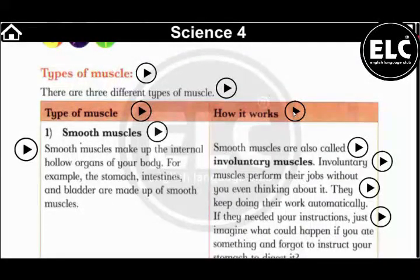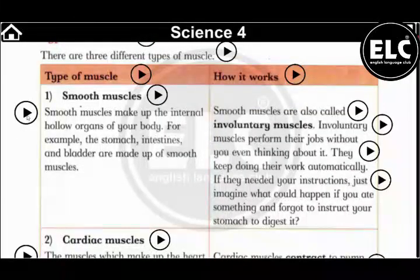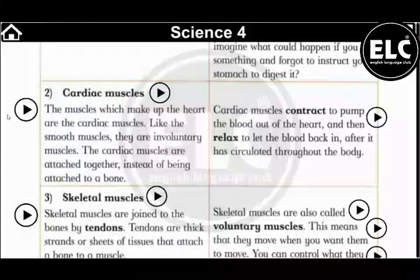Smooth muscles. Smooth muscles make up the internal hollow organs of your body. For example, the stomach, intestines, and bladder are made up of smooth muscles. Smooth muscles are also called involuntary muscles. Involuntary muscles perform their jobs without you even thinking about it. They keep doing their work automatically. If they needed your instructions, just imagine what could happen if you ate something and forgot to instruct your stomach to digest it.